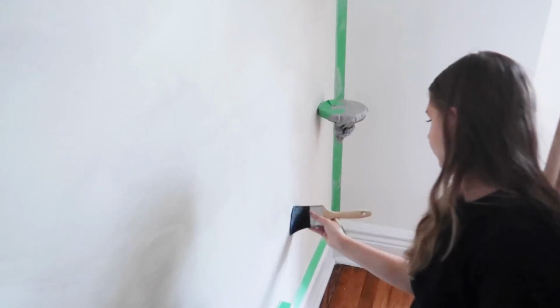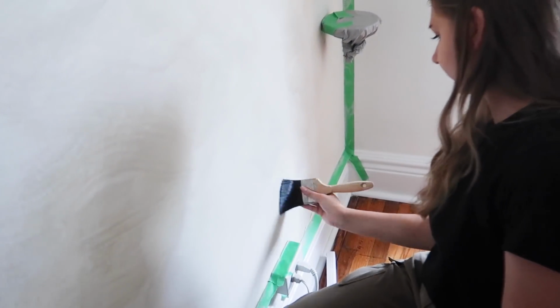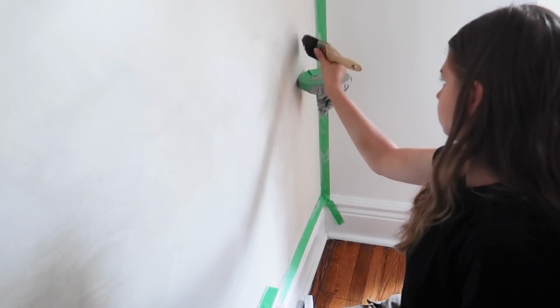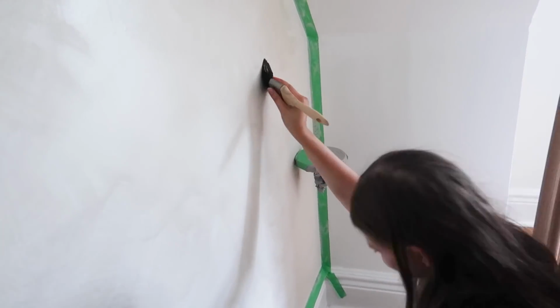Okay, so we discovered a new tip. Alana's just taking a dry brush and just going over literally the whole wall as if she was putting blush on her cheeks or something. It's just really smoothing the paint out. We were noticing that there were some streaks in it, but this is really helping. It's hard to tell, but it just looks so much smoother now.